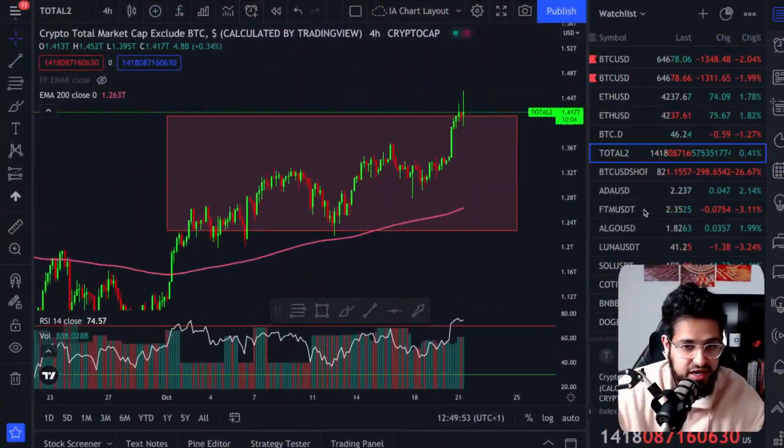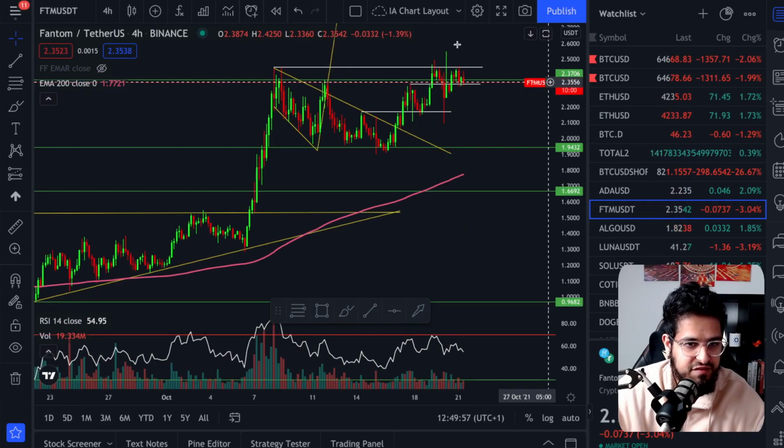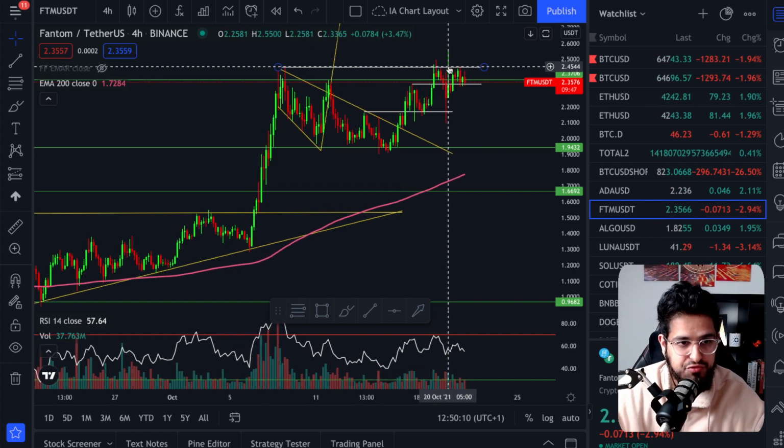There is Fantom. Huge make or break moment for Fantom. Now let's just recap. We really want to break through this critical level on Fantom. That's where we want to get through. Keep an eye on this mark, I'll give you the exact number here: $2.45 on Fantom is what we need to get the momentum to break through. That may come today. It may come in a day or so, but we really need to break through that.